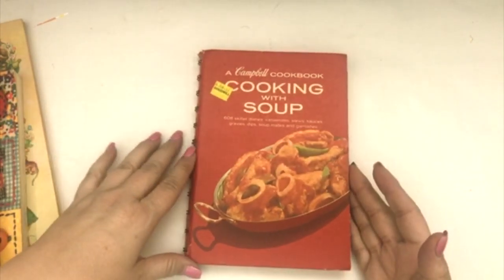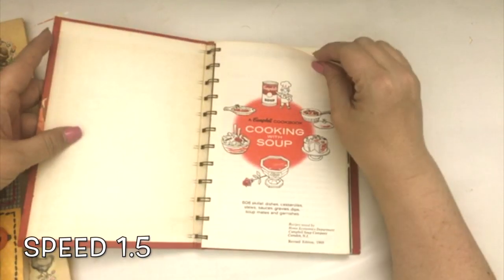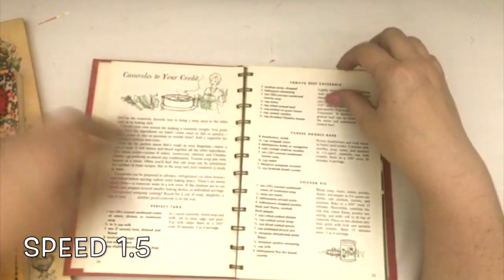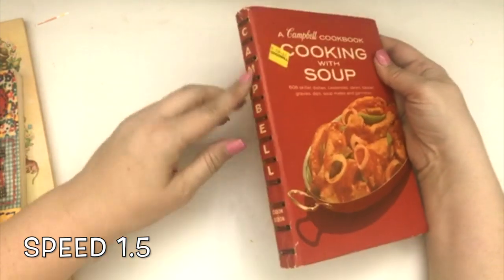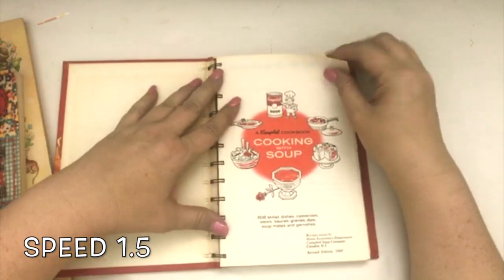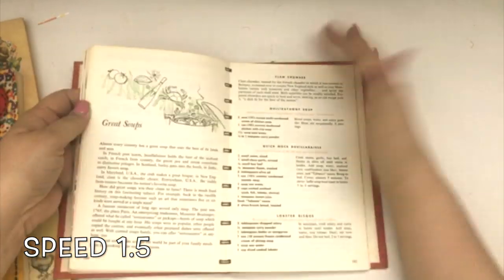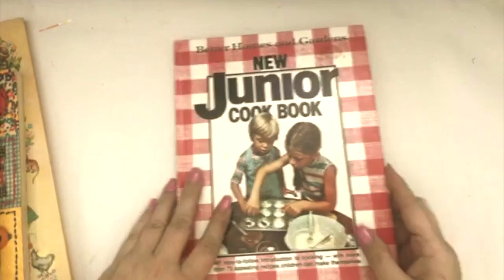And then I found another cool recipe book. This one's fairly old. It's from '69, and it's Campbell's, and it's got some cute illustrations in it. I love that it's on a ring binder, so I can actually remove the binder and then use the pages. It's got some pictures in it, and then illustrations. I really was happy I found this.